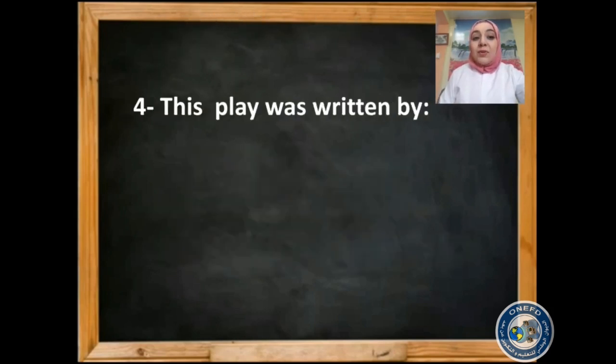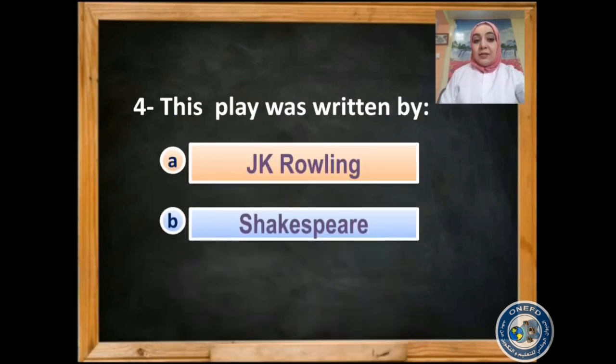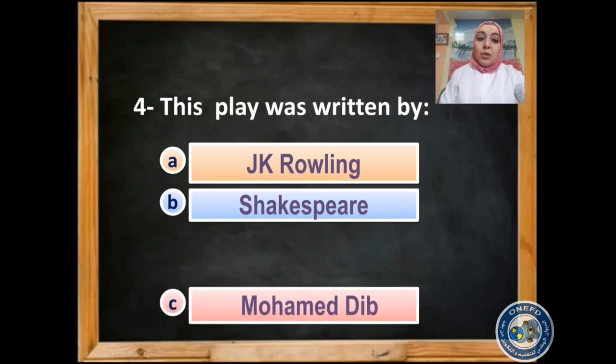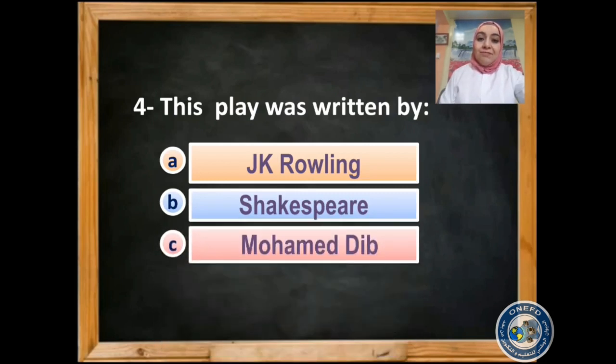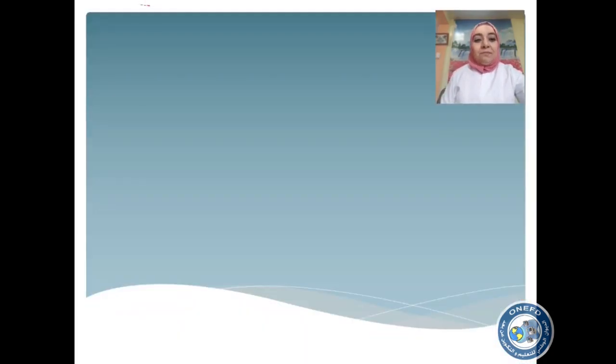This play was written by, who wrote it? Who wrote the play? Who is the person who wrote actually the play? Is it J.K. Rowling? Is it Shakespeare or Mohammed Deeb? Of course, it's William Shakespeare. Great. Now, let's move to task 3.